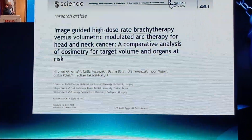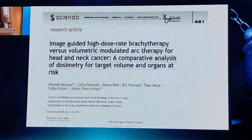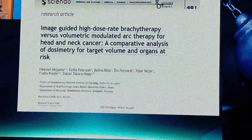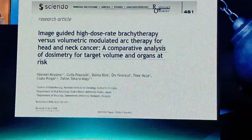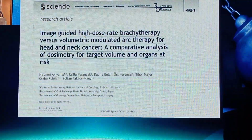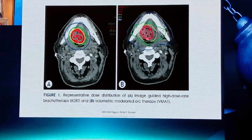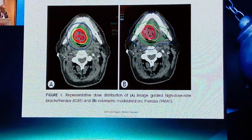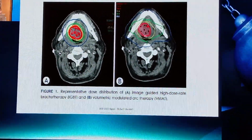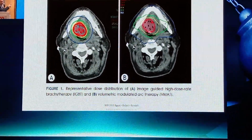Another article comparing image-guided radiotherapy between two different modalities. One is VMAT, the other one is brachy. Let's see who is the winner. Okay, ready? Target volume coverage, pretty comparable, good coverage. But I think you guessed the rest, correct? Should I say something or do you have the answer on the picture?